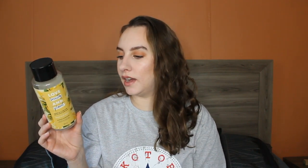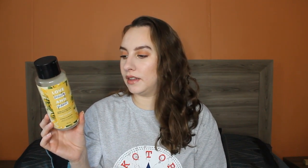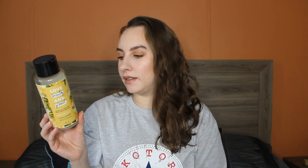Another shampoo, this is the Love Beauty and Planet Coconut Oil and Ylang Ylang. Yet again, I bought this towards the beginning of my journey to cruelty free, and I thought that this was cruelty free. It says ethically sourced, vegan, plant-based cleansers, never tested on animals. There's so much good on the label, but it turns out Love Beauty and Planet is one of those gray area brands that I would rather not support. So this was really disappointing because I've actually liked quite a few of their products. So until they are approved by somebody, if they ever are, I will not be repurchasing this, but I did like it, so that's unfortunate.